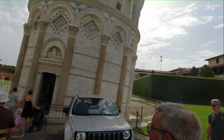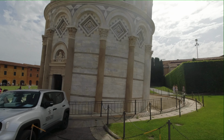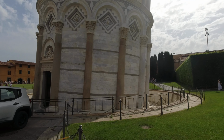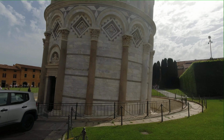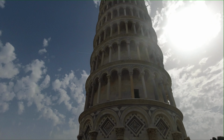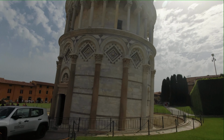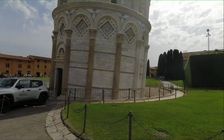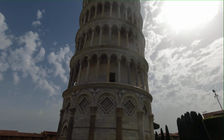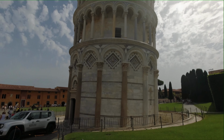Yeah. In this angle. See the base? See? Talagang nakalean siya. Ito, diretso yung kamay ko. So, nakalean talaga siya ng ganyan. Sorry, it's against the light, against the sun. But this is, I think, the best angle for you to see how far it's leaning. That's it. That's the Leaning Tower of Pisa.